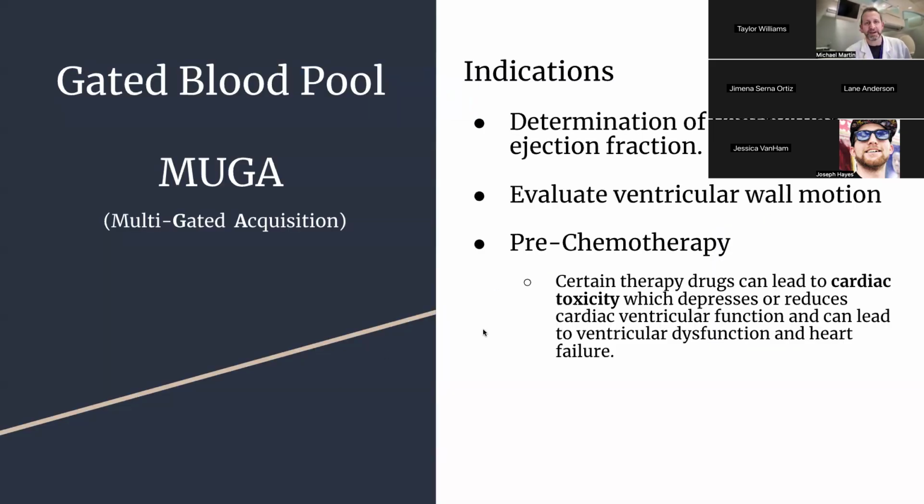Like I mentioned, last time we talked about EKG, and I said it would be an overview in some respects because EKG applies to several things that we do in nuclear cardiology. So now I want to go on to one of the main exams you can see, and you'll see how EKG has a lot to do with this one as well. That's the gated blood pool, or you might hear it called a MUGA scan. MUGA stands for multi-gated acquisition.